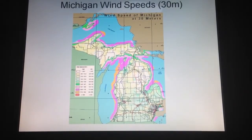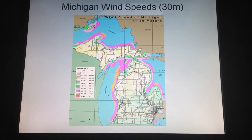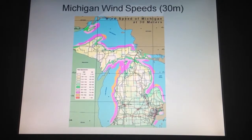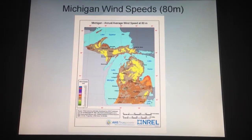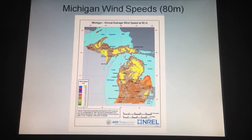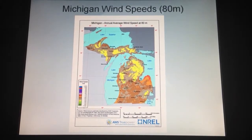In order to determine which two locations we should use for our design considerations, we looked at three different maps of Michigan. One at 30 meters, one at 50 meters, and one at 80 meters for wind speed measurements. After this we concluded that the two locations should be Lansing, Michigan and Manistee, Michigan.